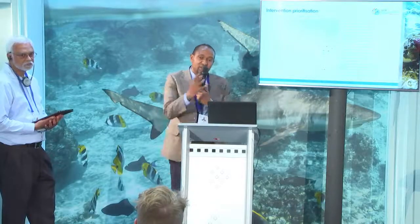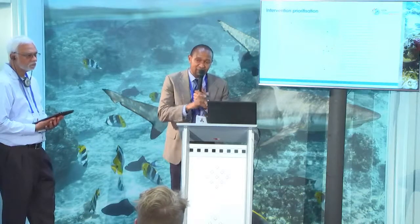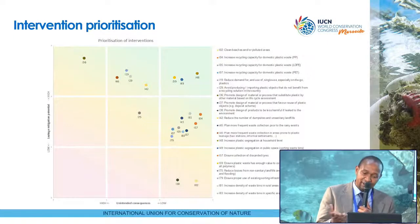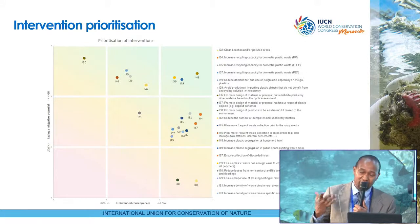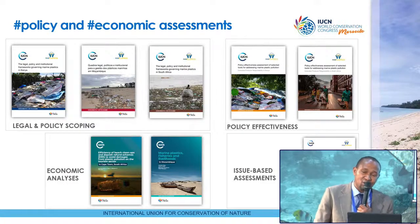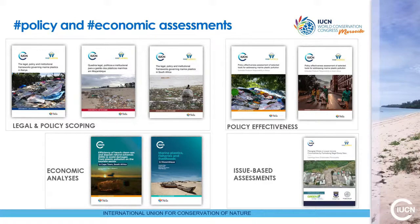So beyond the hotspotting, we use those results to try to prioritize some of the most significant interventions that could be done to address the problem. And we look at the ones which have very minimal unintended negative consequences, but present very high potential for leakage mitigation. And then on the policy front, because you can't just do the technicalities of things, you have to look at the various policies of countries.